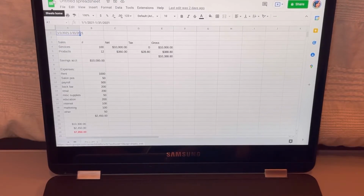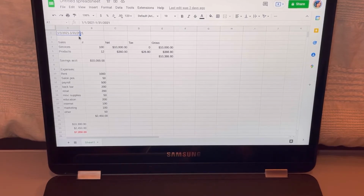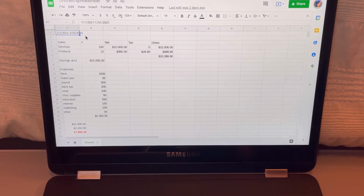Here I am using my Google Sheets, which can be located under your Google profile, and then you'll go under apps. Now I start plugging in all of the facts. So I start with the dates, the first day of the month to the last day of the month, and then I put in sales, number of sales, net, tax, and gross. And then we have services and products. These are all the numbers that my booking system has tracked for me for the month. So all of these numbers should be accurate as long as you are using your booking system properly.